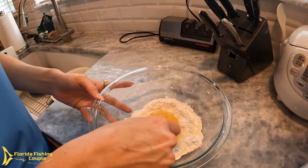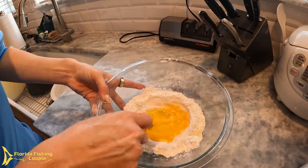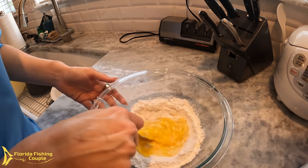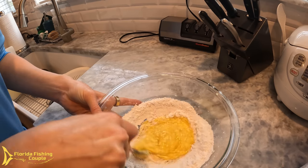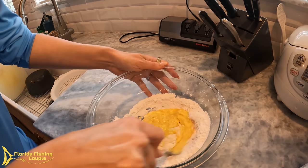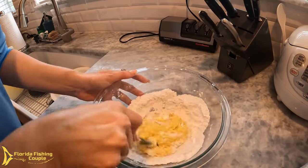Now we're going to take a fork, and we're going to basically scramble these eggs in here, and at the same time, draw down some of this flour. Just keep whisking it, stirring it around. It's going to get very thick. See how it's already thickening up here? You're just going to keep going in a circle. I also turned the bowl.